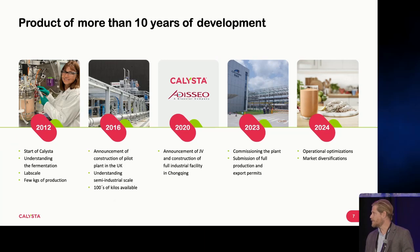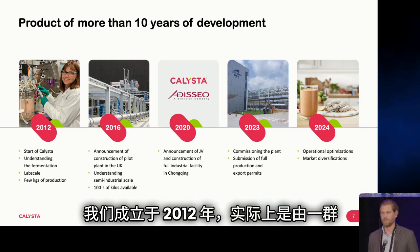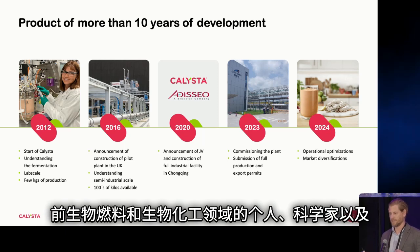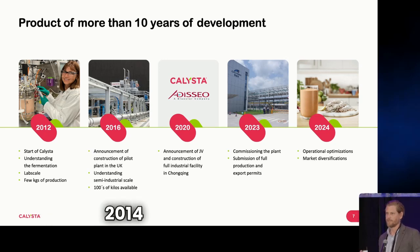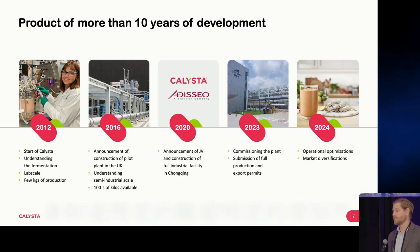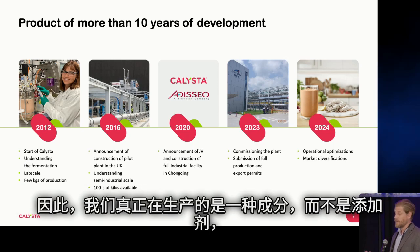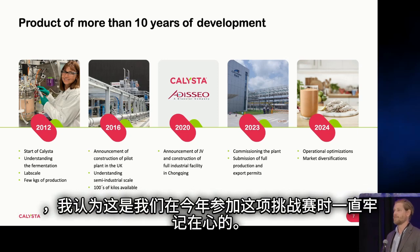Like I said, 10 years of development. So this is a bit of the history of the company. Founded in 2012. We're actually a bunch of former biofuels and biochemicals individuals, scientists, as well as business folks, and really shifted towards protein around 2014. We decided it was a lot easier to produce a product that was the microbe itself instead of trying to engineer it to make a specific enzyme or specific additive. And so we're really making an ingredient, not an additive, which is something that I think we very much kept in mind as we were entering this challenge this year.